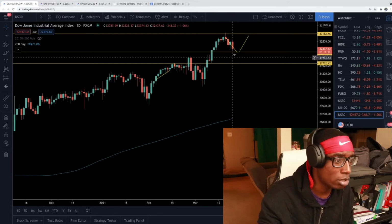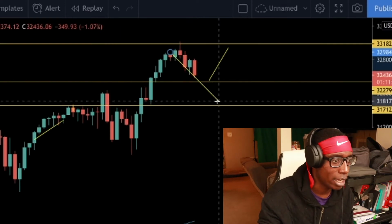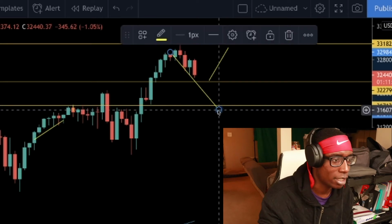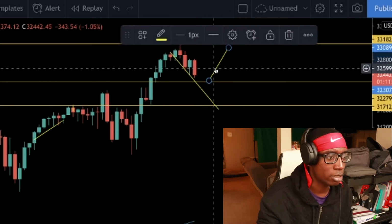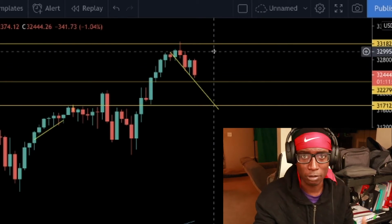And then also you kind of have a trend line action going right here, as y'all can see. We got a little trend line action going. So it'll be interesting if price can actually break this trend line. I like to use that as well as part of my decision making with trading.